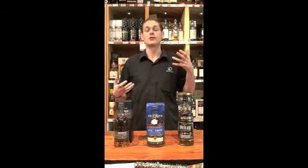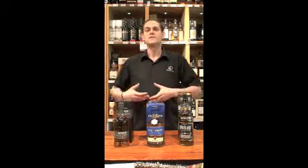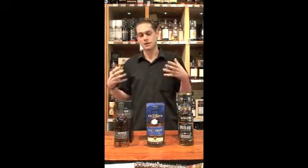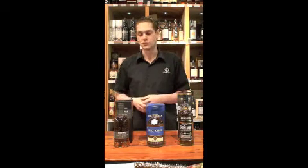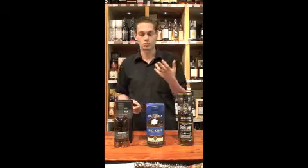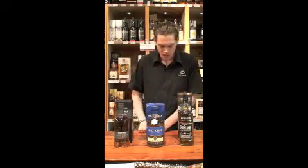It's got a lot of interesting complexity to it. It's a very full-blown and rich style, but not overpoweringly so. The smoke is very well balanced with the rest of the whiskey, and it does have that distinctive saltiness that you get from your Islay whiskies as well.